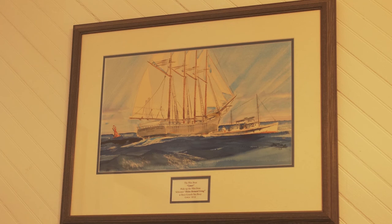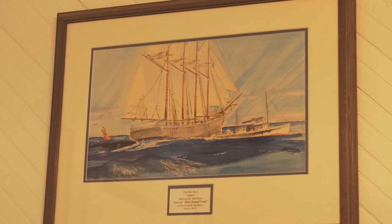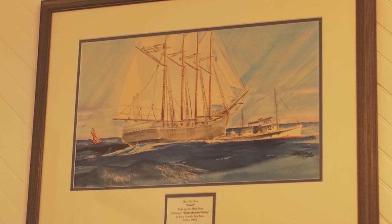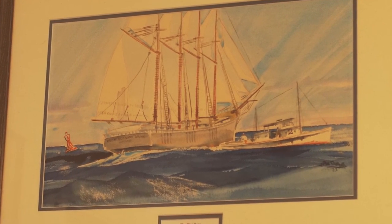That painting there was painted by a local painter named Jack Barndollar. A 5-masted schooner, and the pilot boat is just leaving it, hopefully with the pilot aboard.